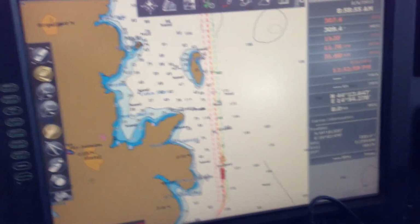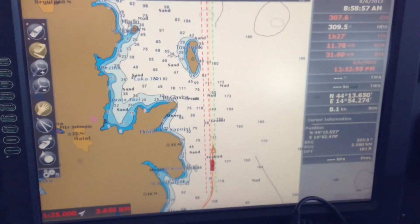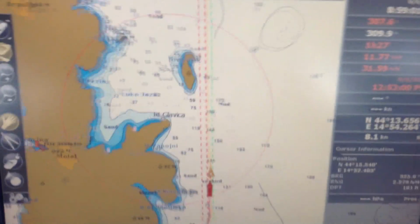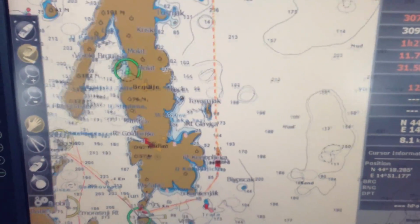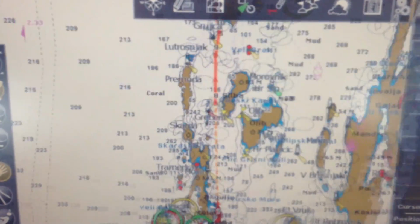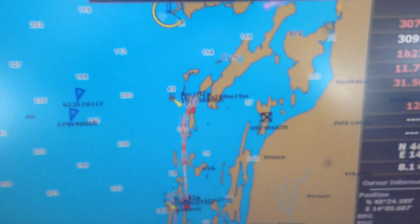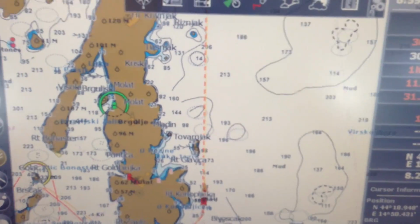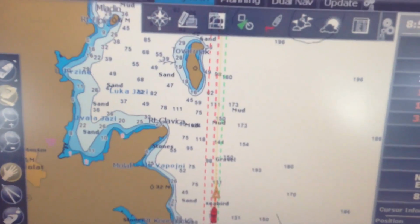This is our chart plotter. This is what we really look at most, showing our course. And if I zoom out, you can see our course. We're actually running up the east coast of an island, I'm not sure what island, but we're going to an island called Mali Losange that you can see up there, and we're at the beginning of a fairly long run. Actually, I guess a short run for a Nordhavn, a few hours. Put that chart back because Roberta's driving.